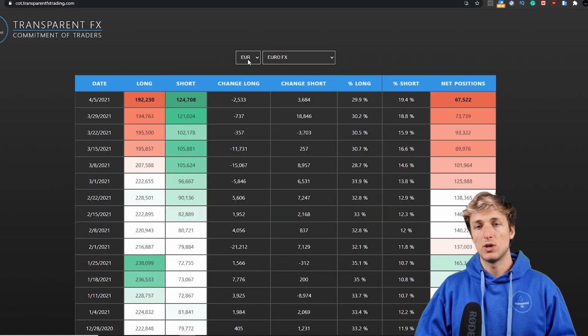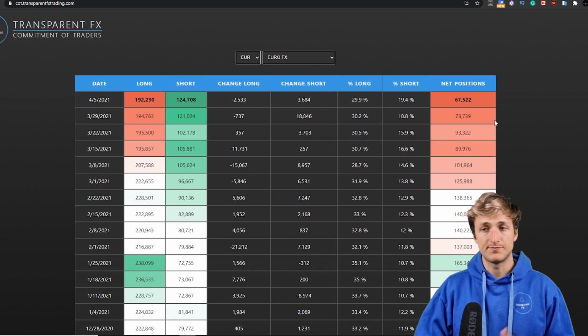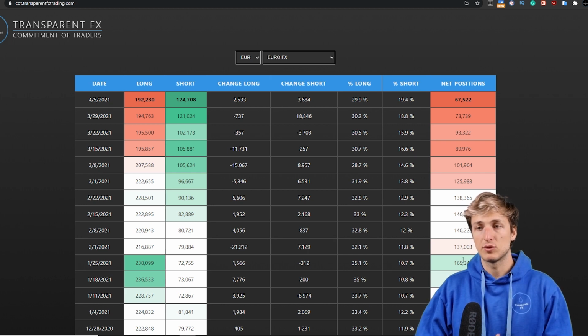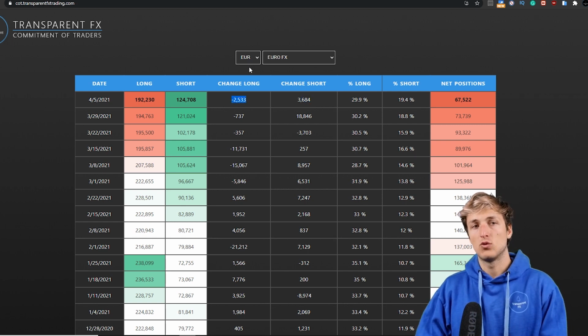Now, if we go and see what we have from a COT perspective, so the COT data for the non-commercials in the market, which are the biggest speculators, what we can see is that with the last reports, hedge funds have been decreasing their net positions on the euro quite aggressively. In fact, we went from having 163.4k net positions all the way down to 67k net positions, with 3.6k shorts added with the last report and 2.5k longs getting closed. So the euro is actually getting quite weak.